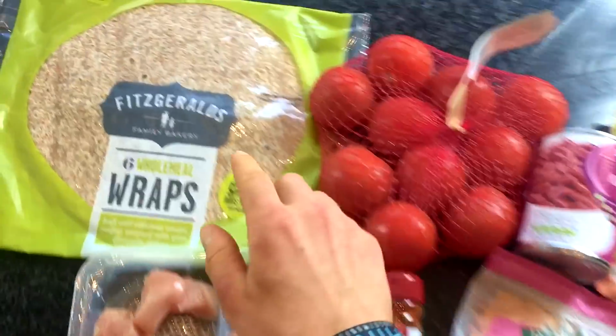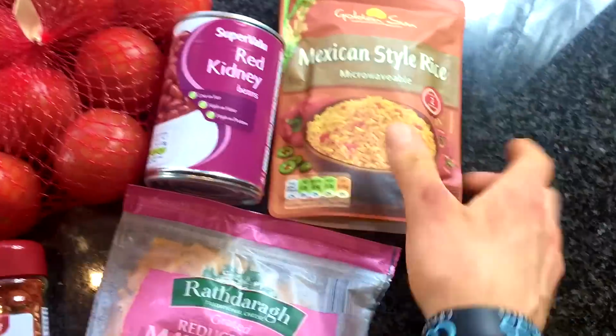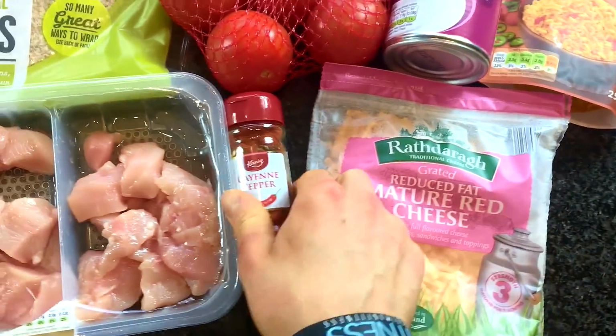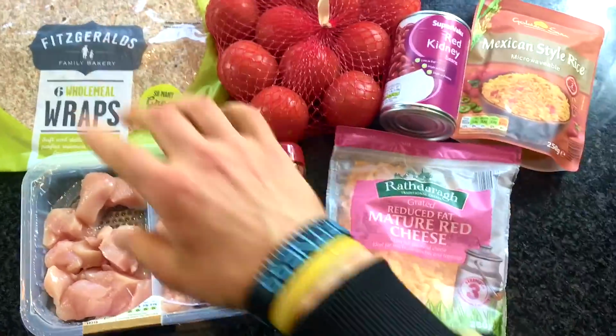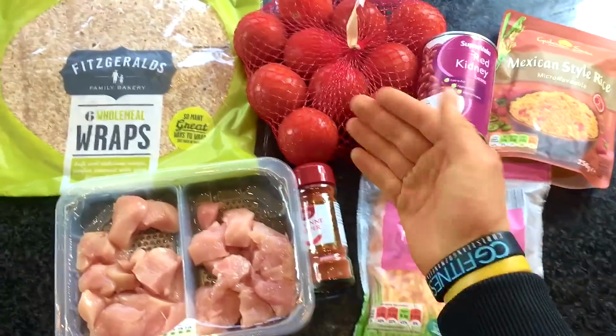Here we go, meal number 2. So we have the whole wheat wraps from Dunn's, then we have some tomatoes, some red kidney beans, some Mexican style rice, of course, then the reduced fat cheddar cheese, then some cayenne pepper, game changer for seasoning, the chicken breast with. So the plan of action now is just to make up the burrito of the gods. So 3, 2, 1.